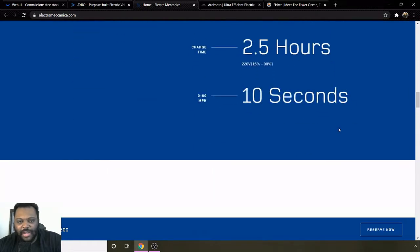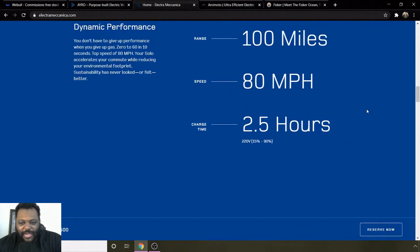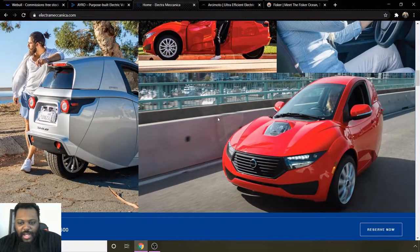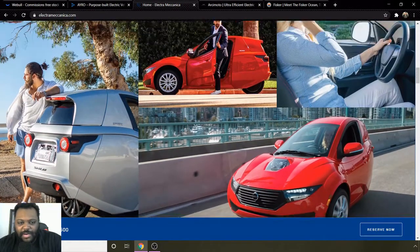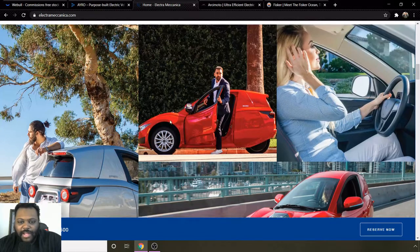So acceleration-wise, it's not going to outrun any Hellcats or Chargers. But it definitely will get you from point A to point B, and I think it's a slick-looking sort of vehicle. So I could definitely see people getting this if you want to be more efficient. It's just you on your commute, and you're just trying to get from point A to point B. You need something to get you there. I definitely can see people using a vehicle like this.